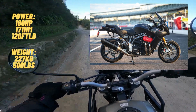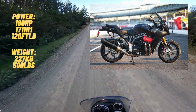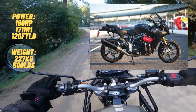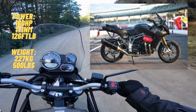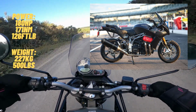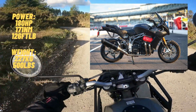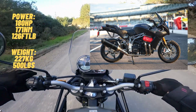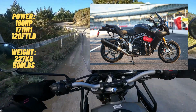Coming in at number 2, we have the Motus MST-R. Now, this is a very unique sports touring motorcycle come out of the US, and I didn't actually know about it until making this list, but I thought it was super cool, and I love to include it. So it has a 1645cc or 100 cubic inches longitudinal V4, making 180 horsepower and 171 newton meters of torque, or 126 foot-pounds. So it's a bit of a monster, and it's actually the world's most powerful pushrod engine ever made. It weighs 227 kgs or 500 pounds dry, and I think it's an absolutely stunning motorcycle.